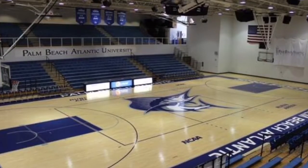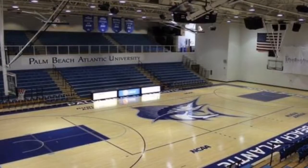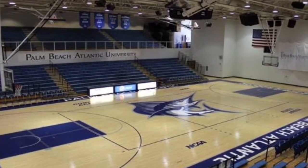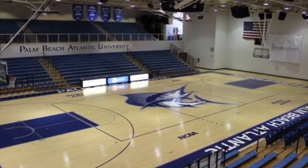Featured here is Palm Beach Atlantic's gym. Same as Gardner-Webb, Palm Beach Atlantic uses the 1 gym for all of their practices as well as games. What is different is that Rubin Arena is actually within another facility, unlike the other schools.